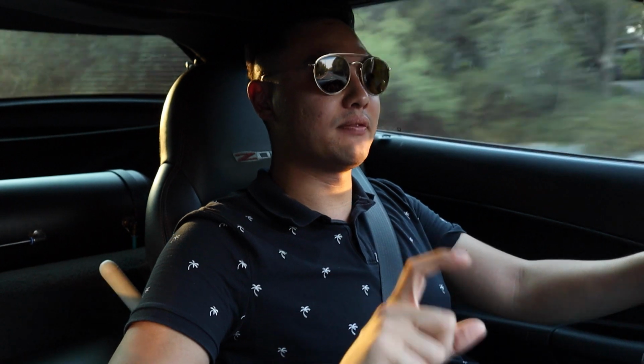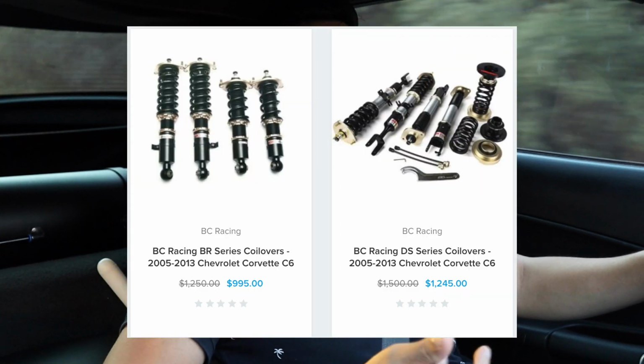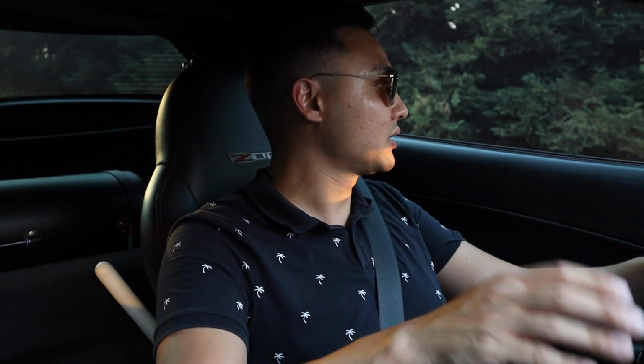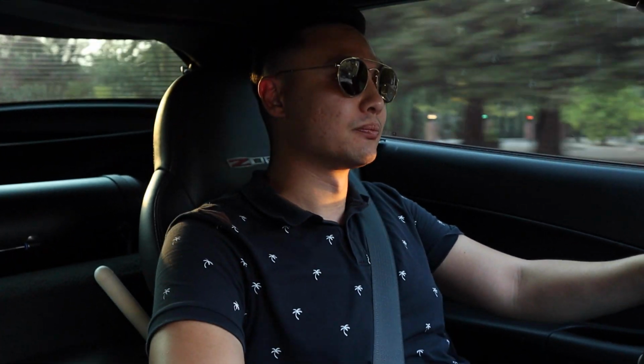So just briefly, what's the difference between a Digressive and a linear shock? Because the price difference is substantial. The regular linear shock from BC Racing is $995. For the Digressive series or the DS, you're looking at around $1,300, $1,350, somewhere around there. So it's quite a substantial price jump. Okay, so what's the difference between the two?